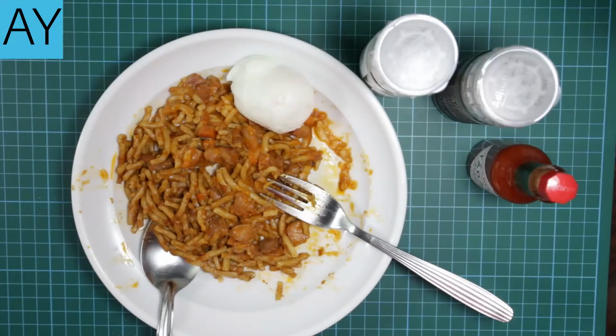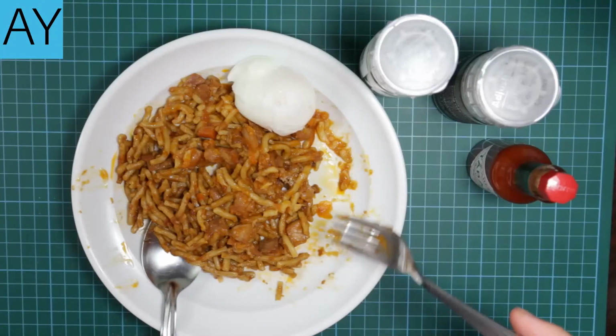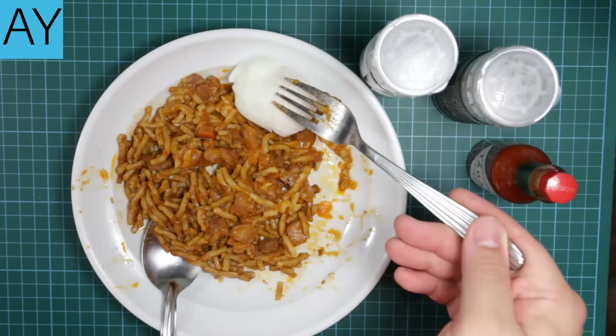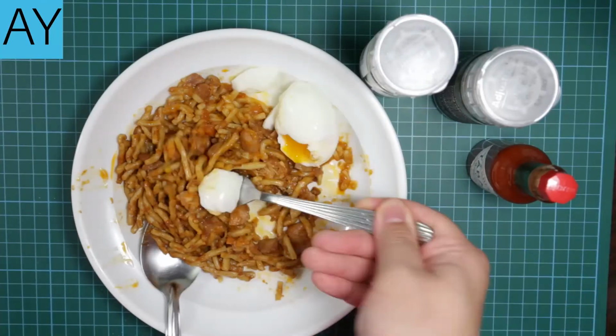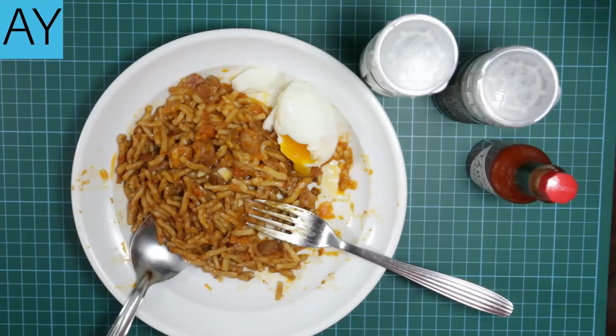And I am back with a boiled egg. Now I realize that if you are eating something like a retort pouch, you may not have access to an egg, for instance. But this is just in case you do have access to an egg, to test the working theory and see if it does enhance the flavor of the noodles. And yes, it does enhance the flavor of the noodles.